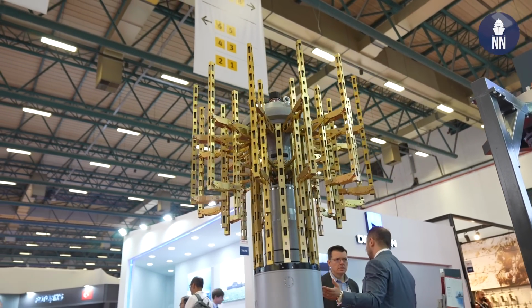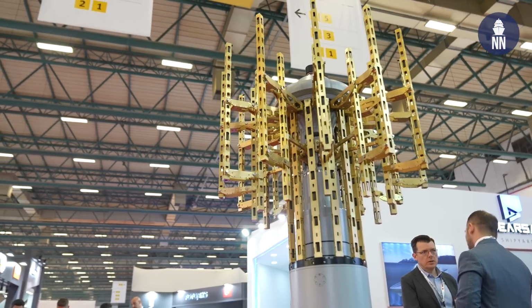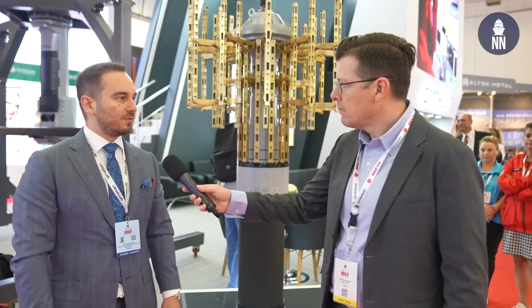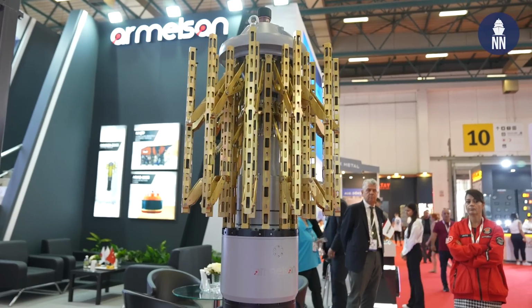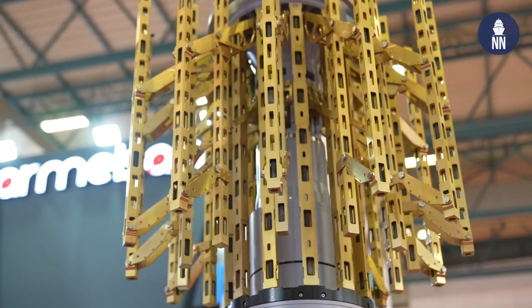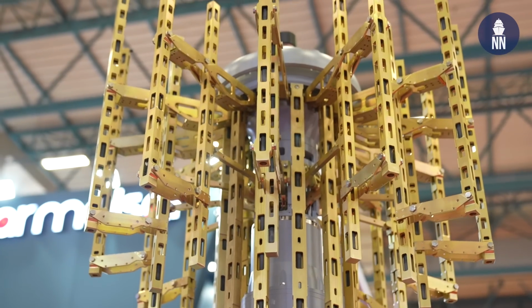It's a helicopter dipping sonar, but it's not going to be used from only a helicopter. It can be used from a USV as well. Right now we are in contact with both helicopter manufacturers and USV manufacturers. Its frequency is below 5 kHz, which means that you will have a detection range of up to 30-40 kilometers according to the sea environment, sea conditions.